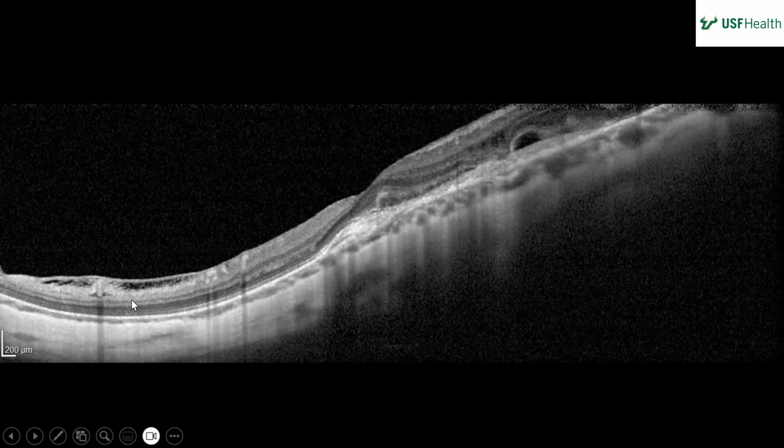And then subfoveally, there's a lot of hyperreflective stuff that extends from, I guess, the umbo and more to the parafovea, perifovea. And then it looks like there's a subretinal hyporeflective area. I don't know if that's, it's not a PED because it's not under the RPE, but a little hyporeflective spot.